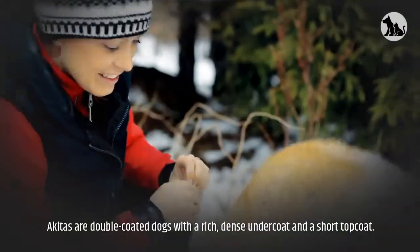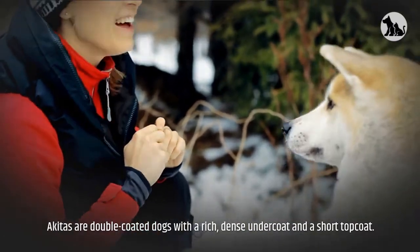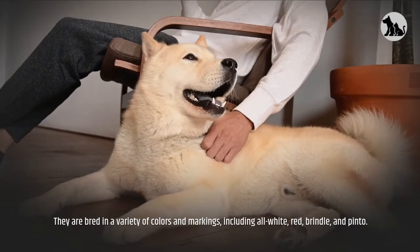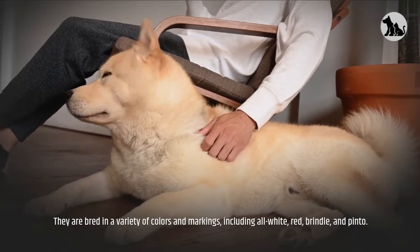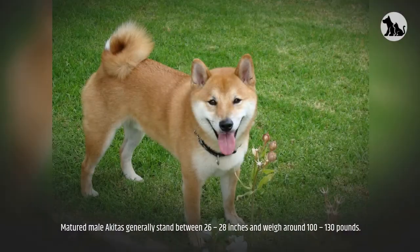Appearance. Akitas are double-coated dogs with a rich, dense undercoat and a short topcoat. They are bred in a variety of colors and markings, including all white, red, brindle, and pinto. Matured male Akitas generally stand between 26 to 28 inches and weigh around 100 to 130 pounds.